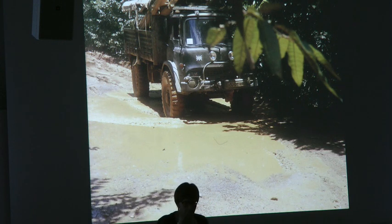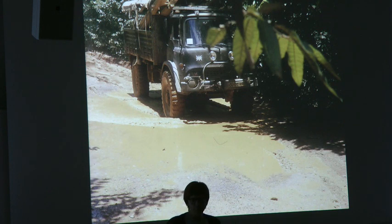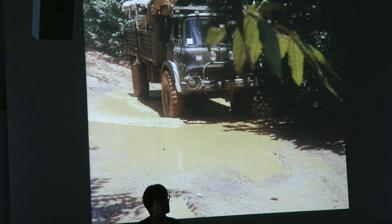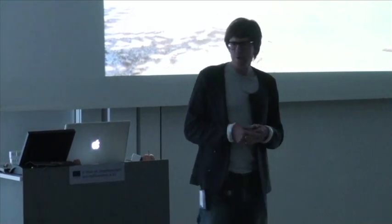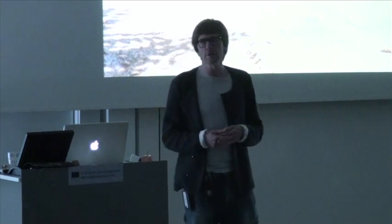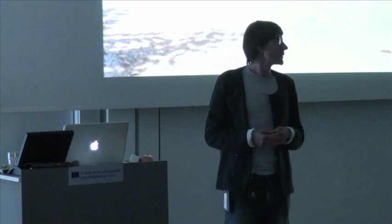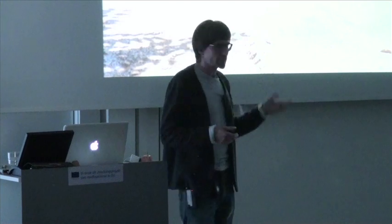This photo is taken in Guyana, in the middle of a road. It's a Bedford Army truck driving through a puddle. And this puddle is, in fact, a habitat for fish. The fish is a type of fish called killifish, and they live only in puddles. It's a very risky habitat, you might say, and it has its advantages, and one of them is that nobody else really wants to be there. And the water is really dirty, and so the predators don't see you, and of course the trucks are driving through them.